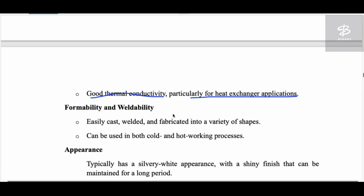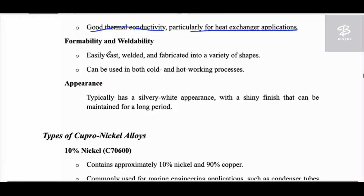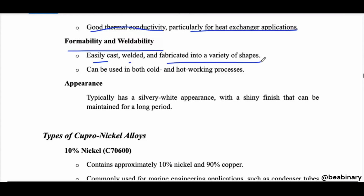Formability and buildability: if we talk about forming into different shapes and welding, all must be possible. It is easily cast, welded and fabricated into a variety of shapes. All of these are very possible in this case, so it is feasible. It can be used in both cold and hot working processes. Both are feasible.